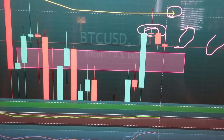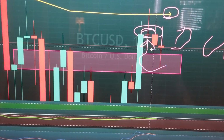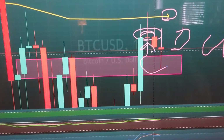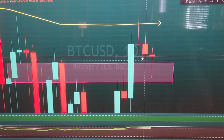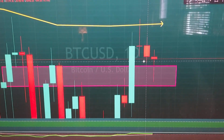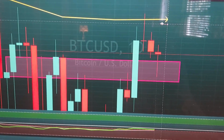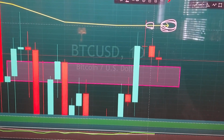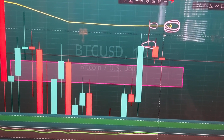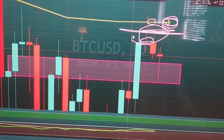I would prefer a closure above here, but a closure just above here on Bitcoin, in the event that Ethereum does close above its weekly, I would lean slightly bullish, but I would be looking for a potential fake out, because Ethereum closed above its red line while Bitcoin closed below its yellow line. So any closure below the weekly 21, but above here, while Ethereum closes strong above the red line, this could be your fake out zone.